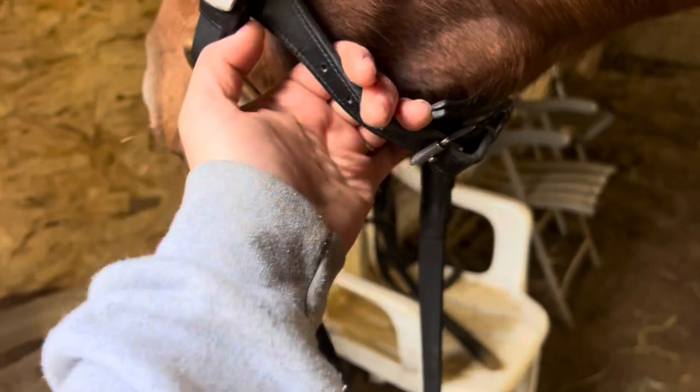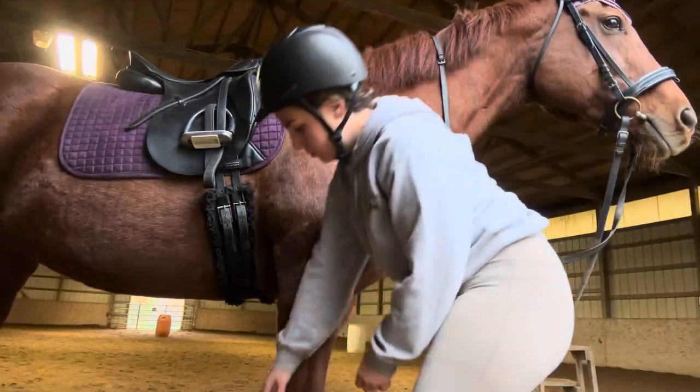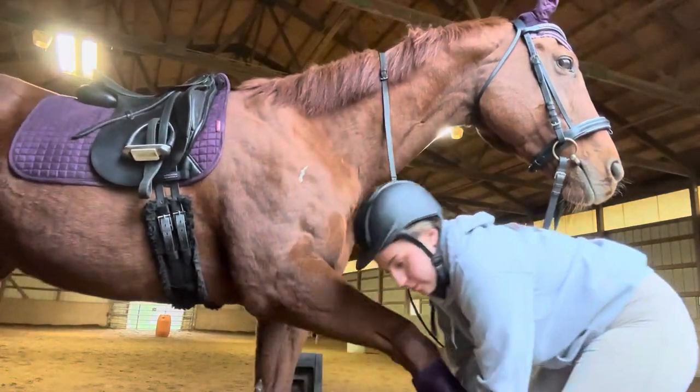So this is how I have it adjusted. That's how I like the bit to sit in her mouth too. She doesn't like it to be too loose, but I also don't want it to be too tight where it's forcing to torque the corner of her mouth. I want her to be able to actually hold it a little bit herself.